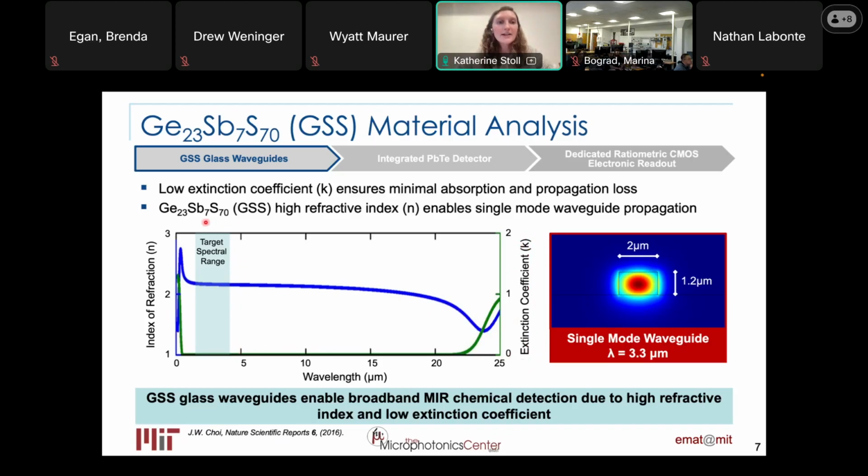So right here for our target chemical, in this case, around 2 to 3 microns, we have a very high refractive index given by the blue line here, and a basically 0 extinction coefficient given by the green line here, for a material called germanium antimony sulfide, which is a chalcogenide glass, which enables us to achieve a single mode waveguide, which you can see here on the right, is a simulation at our target wavelength of 3.3 microns, where we have all of the light very well confined in this outlined square here, which is a cross section of our waveguide. So this will enable us to route the optical signal on our chip very efficiently with low optical losses.